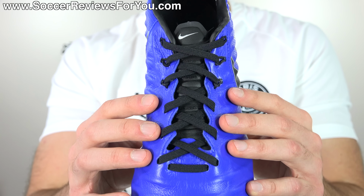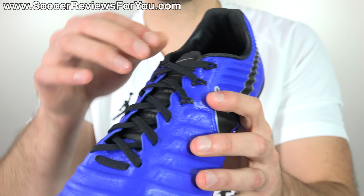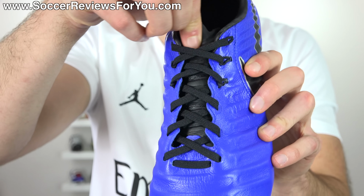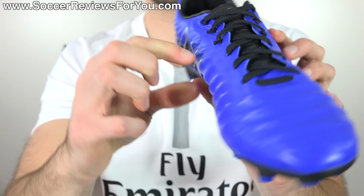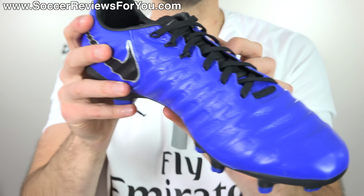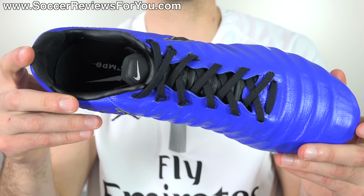The laces run down the middle of the boot. You have a nice deep lacing system, and the tongue, instead of being technically one piece being attached to either side, you have an independent free floating tongue that has these little elastic bands on either side of the tongue to help hold it in the middle, so it's not gonna slide around on you like a traditional tongue would.